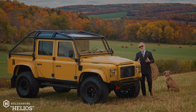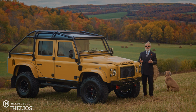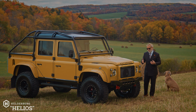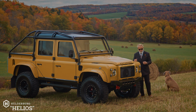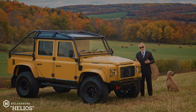So today I'm really excited to share Helios, the D110 double cab. Let's talk a little bit about ownership. I get questions often: where do we get our Defenders originally? And maybe this will help you understand a little more of what's actually happening when it comes to a Helderburg Defender. So the original owner, Nikos, that lived on the island of Rhodes in Greece, was the original owner.